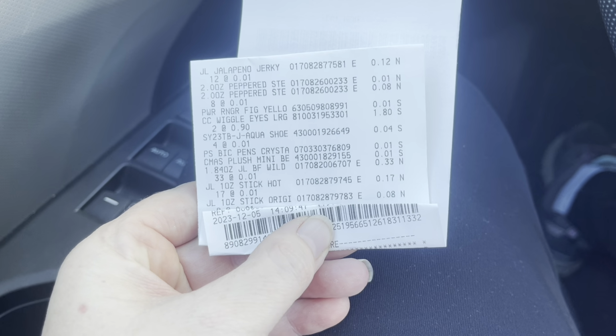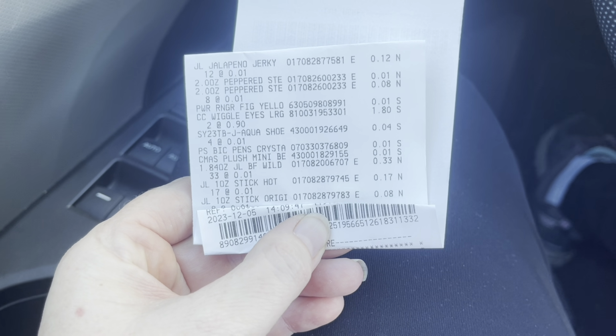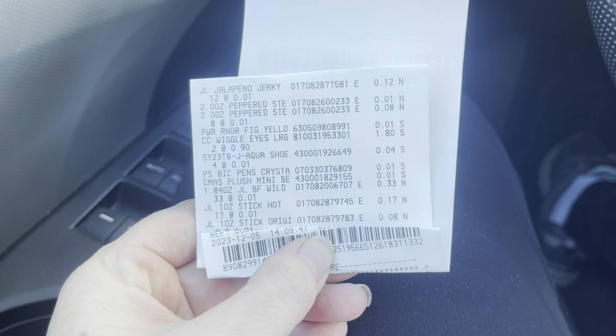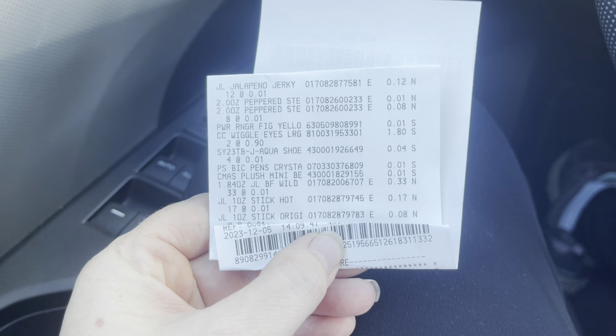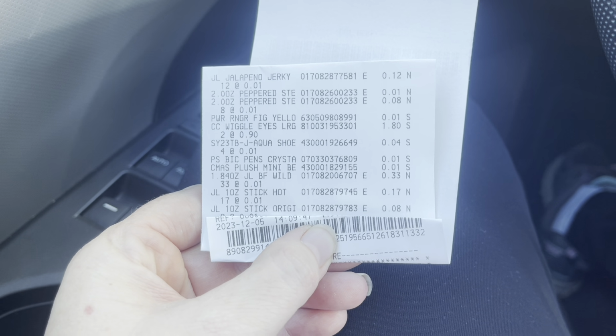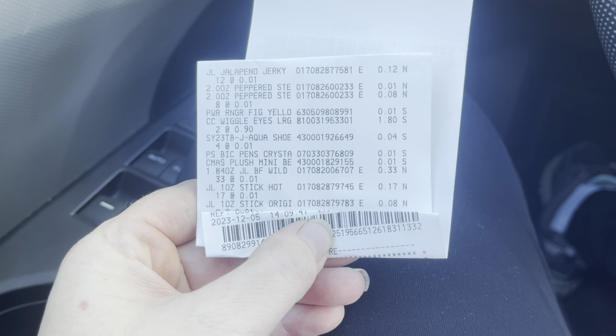All right, everyone, here is my receipt. And as you can see, the Jack Links are a penny. Oh my goodness. And the Power Ranger figure. And yes, so that was awesome. So excited. All right, we're going to head on to the next store and see what else we can find.